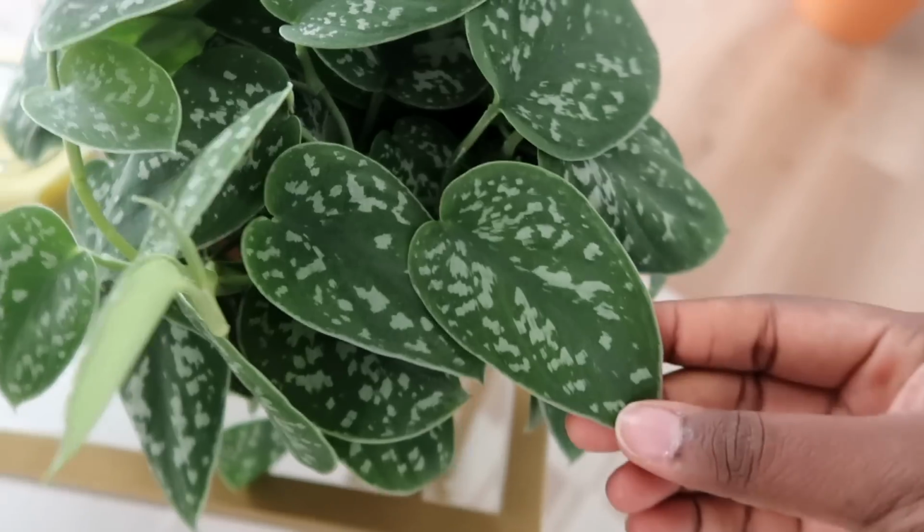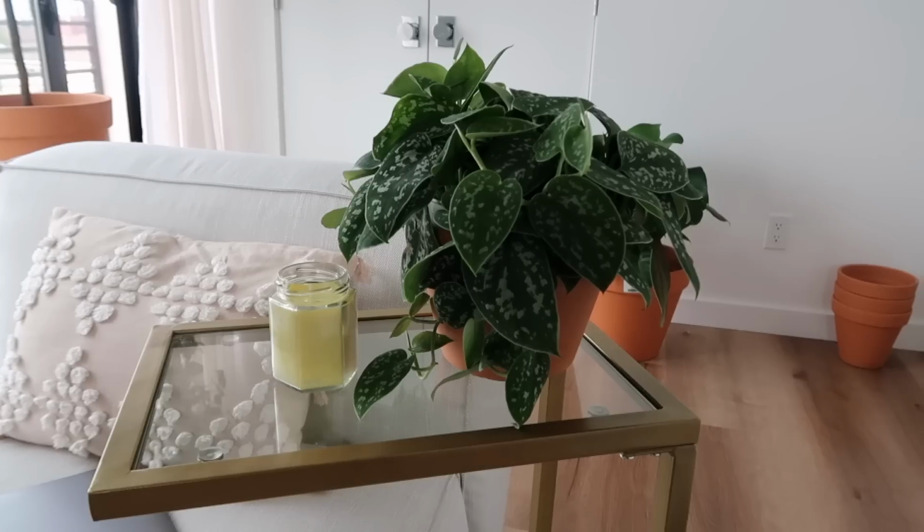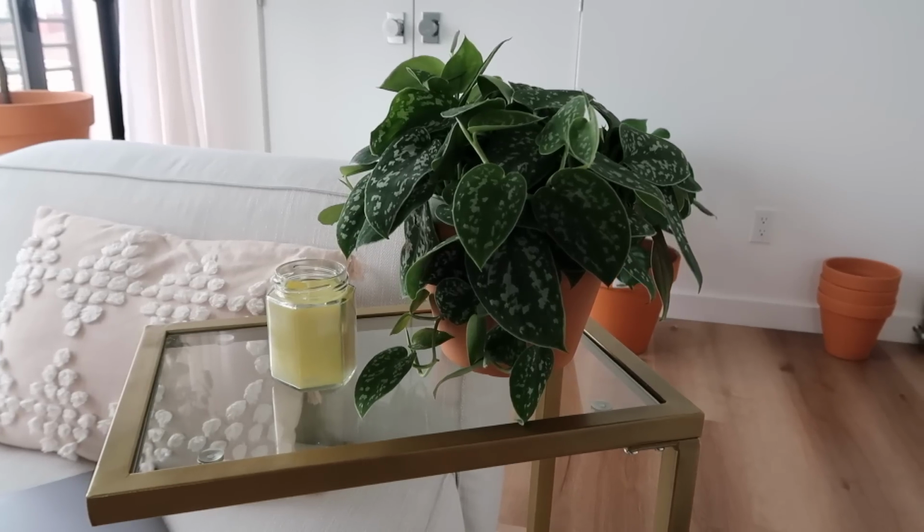This plant does great in almost any condition, except that this one has such beautiful variegation. If you do put it in a super low light setting, it will lose some of that and the leaves will become more just solid color. But if you wanted to keep this beautiful variegation, do put it in indirect sunlight. But yeah, she's so pretty.